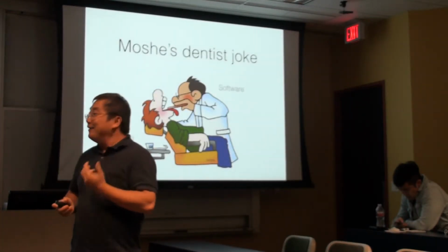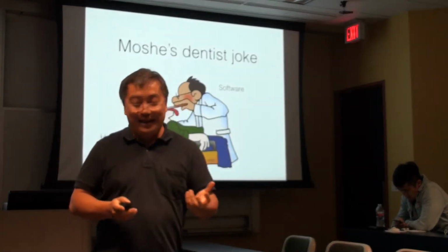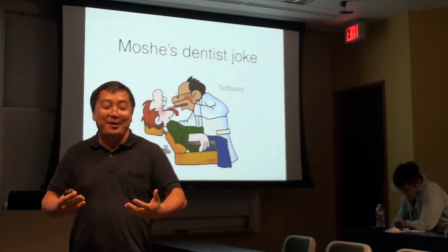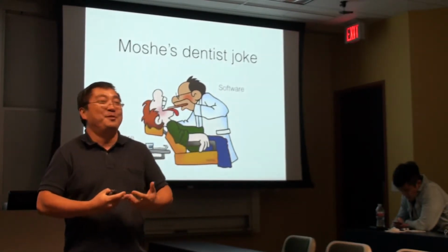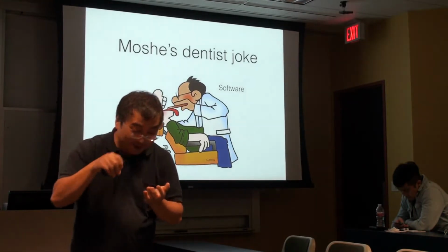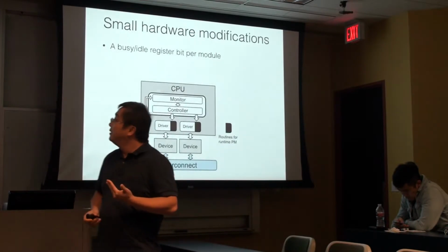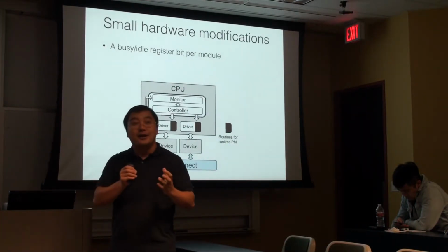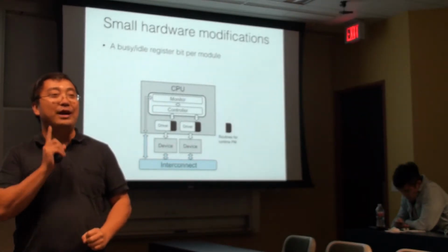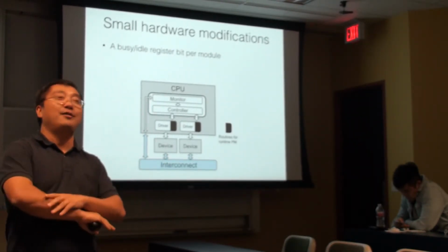So in this case, the hardware is the guy with the bad tooth, and the dentist is the software, right? Essentially, why doesn't the hardware just tell us whether it's busy or idle? Why are we spending all the time, energy, and software looking inside to figure it out? So that leads to the next step: why don't we modify the hardware a little bit so that we just provide one bit of information to indicate whether the module is actually idle or not. That basically solves all the problem.